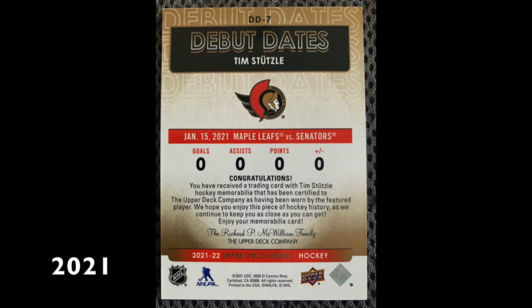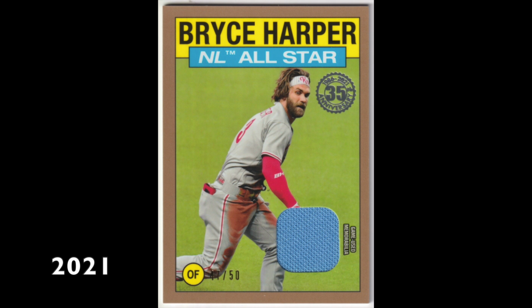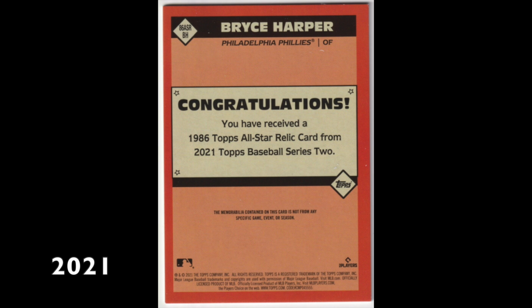But I think it's an important distinction, because I think many collectors think that the patches you see on these jersey cards were worn by the player in an official game. So as I mentioned, most of the jersey cards today are very, very vague in their description and their guarantee on the back. This Bryce Harper card says game-used memorabilia on the front, which suggests that it was game-used, I guess. But the back says the memorabilia included on this card is not from any specific game, event, or season. You can guess for yourself how to interpret that.